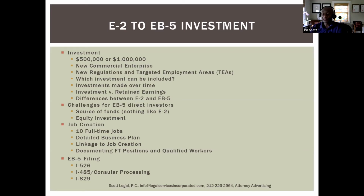So that's something you have to keep in mind, because even if you have an E2, if you did your E2 10, 15, 20 years ago, it doesn't matter. You still have to provide extensive documentation of where the money came from, and in some cases that's not possible. And if you can't provide the documentation of where the money came from, you can't include that amount as the investment. And for EB5, there has to be equity. You can't just loan a company money and say, I want a green card. It has to be equity at risk, which means that you have the risk of losing all of your capital. So it can't be a loan.